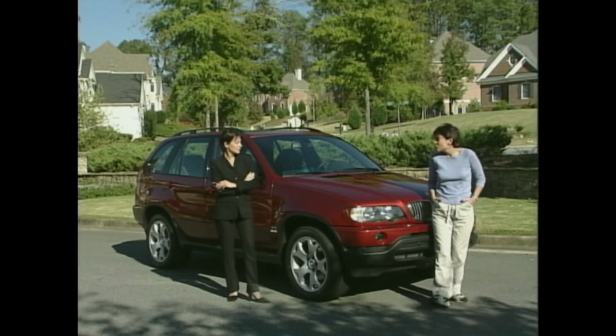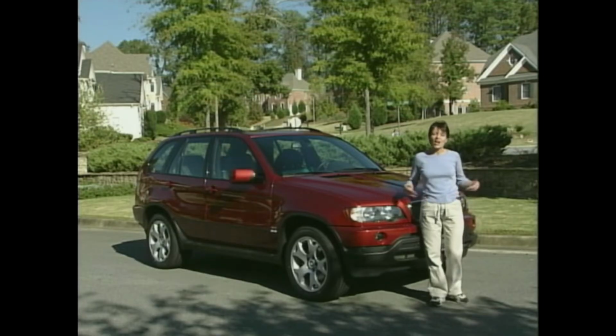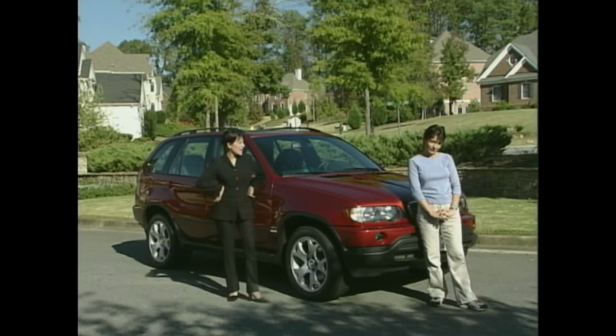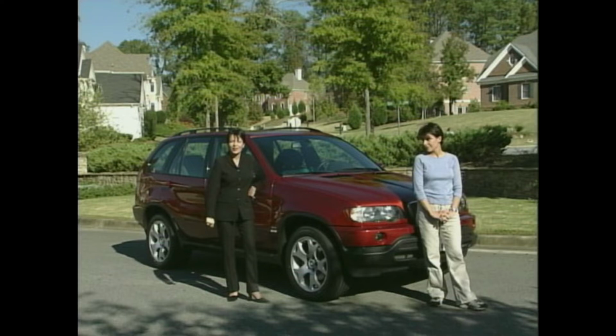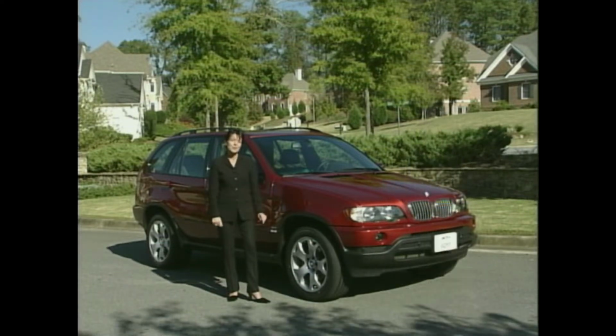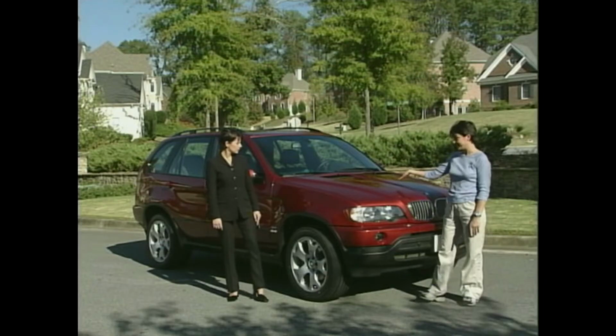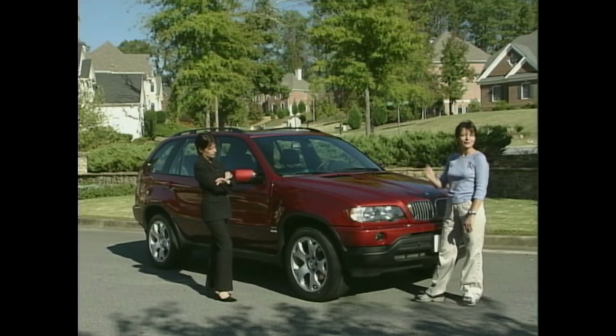Well, I know it's not usually my style, but if I had the kind of vehicle that offered me the opportunity to do both, I might just try it. Impossible. What kind of car can offer superb on-road performance and luxury and have the capabilities to go off-road? Well, actually, this one can. The BMW X5.